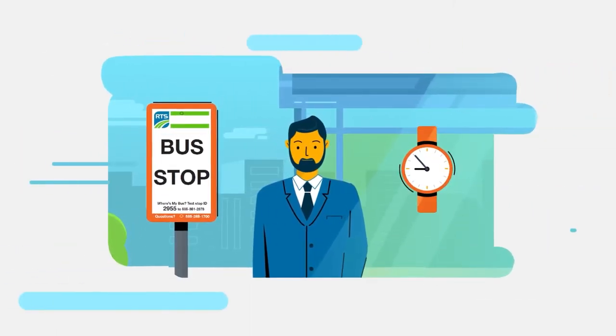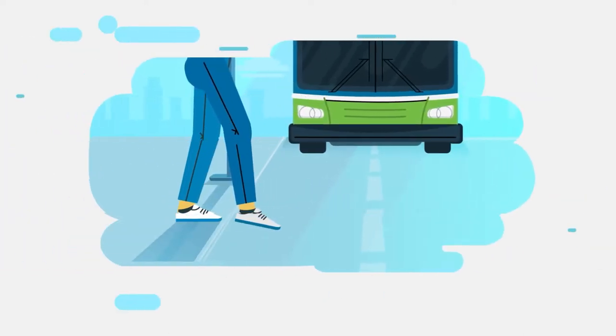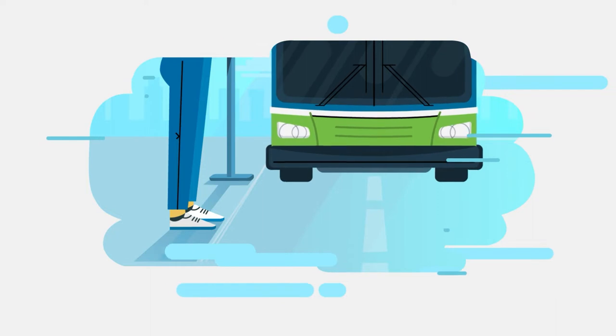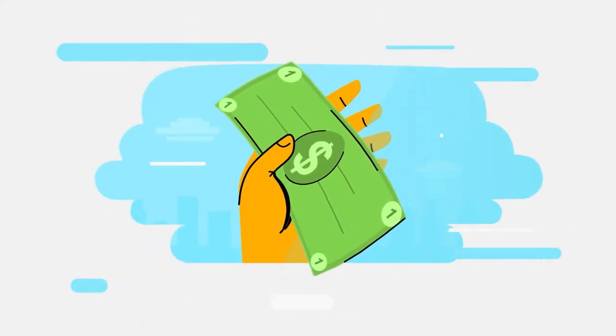Get ready. Plan to be at your stop 5 minutes before the scheduled departure time. Stand back from the curb when the vehicle approaches and keep kids away from the street. While you're waiting for your bus, get your fare ready.